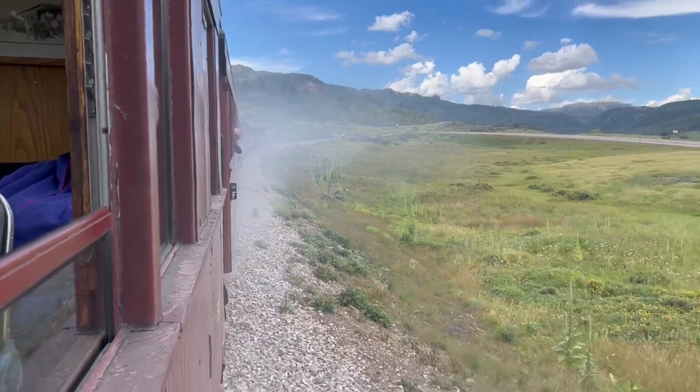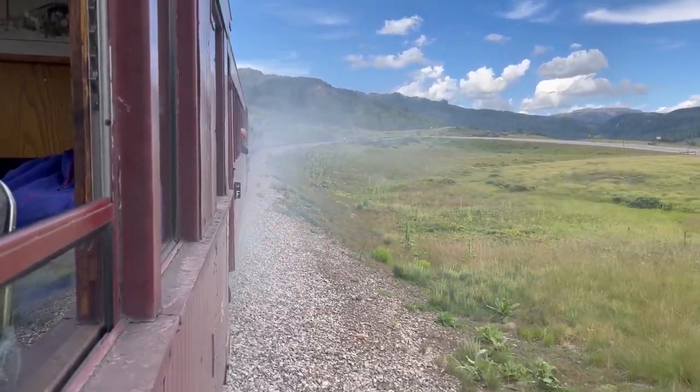Coming down a 4% grade for miles, the train's brakes literally smoked all the way down.